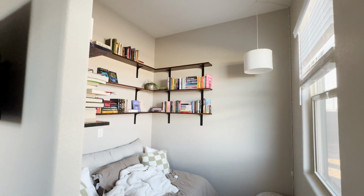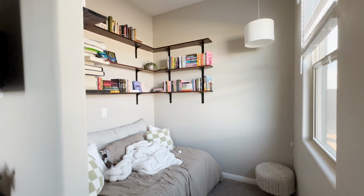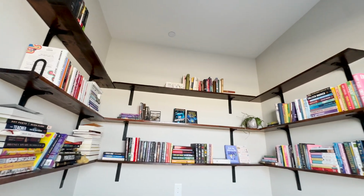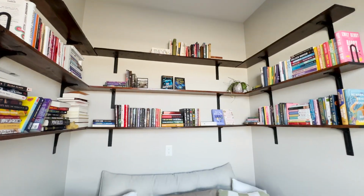Now we are in a new location. I have never filmed here, and the reason being is because I originally wanted to do a tour of this space. We're going to say space because it's not a room, but it's not a room. You'll see what I mean. Essentially, we have this little random space off our bedroom that made no sense. I think the intended purpose of it is for people to turn it into a place for their baby or a second closet. I really don't know, but I wanted to use it as a space for books.